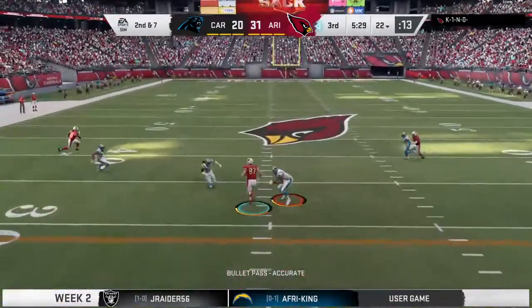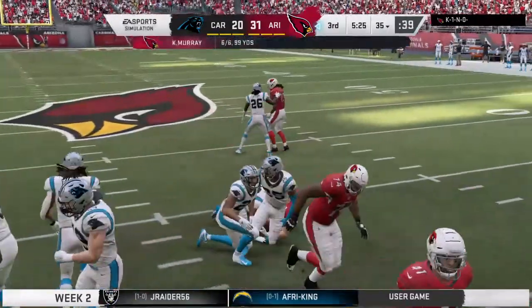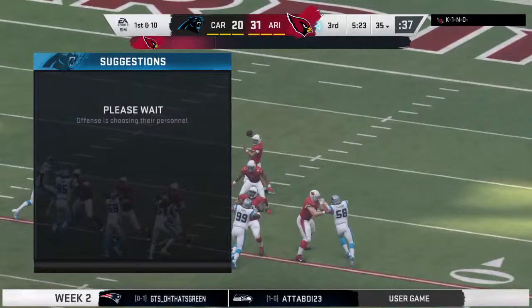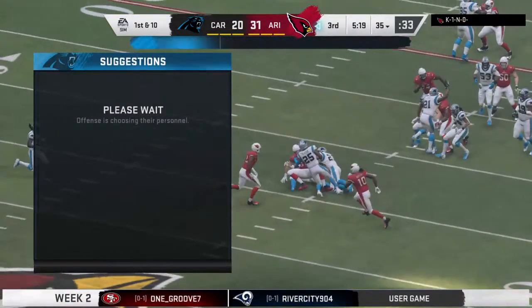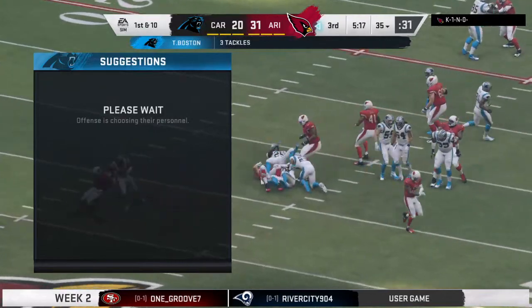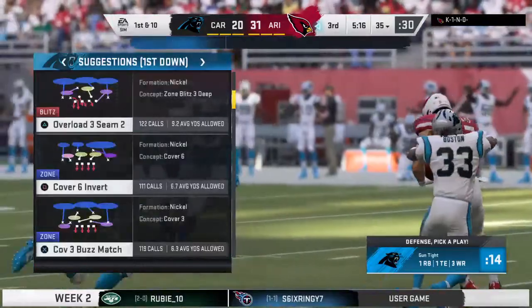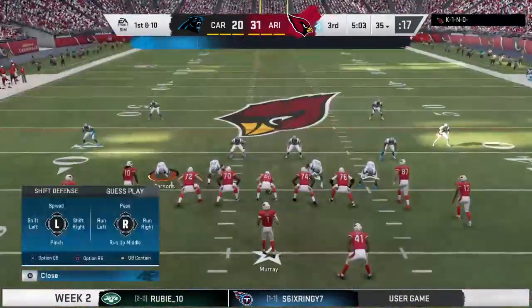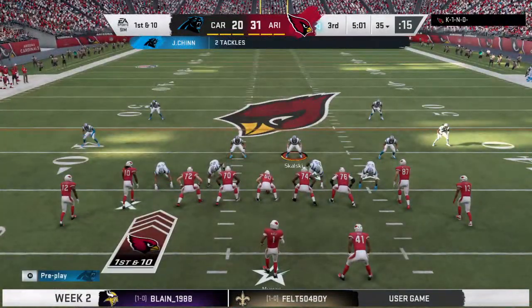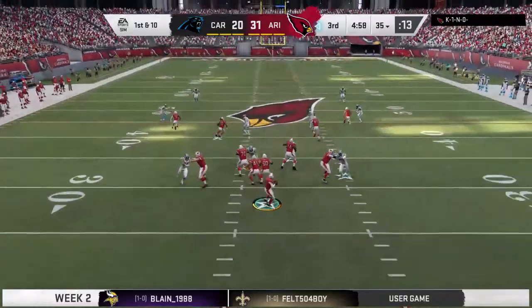From the 22, Murray. That's complete to Williams out of the backfield. And he's brought down, getting this one up to about the 35. A Cardinal first down on a gain of 13. That's good for a Cardinals first down. 1st and 10 at the 35-yard line. Murray going to lead his guys up 1st and 10. And he's a perfect 6 for 6 here to start the ball game.